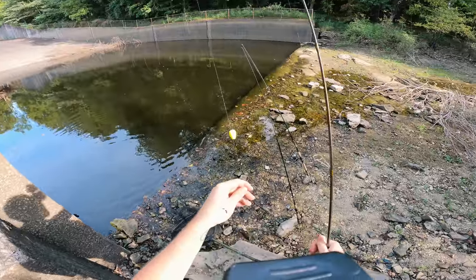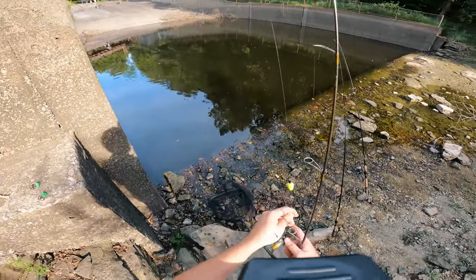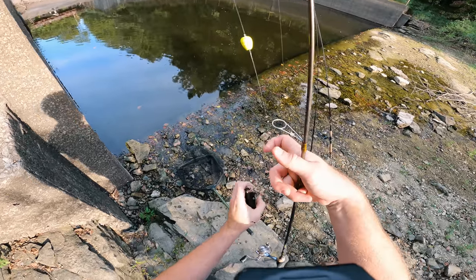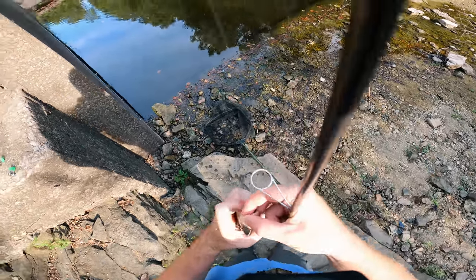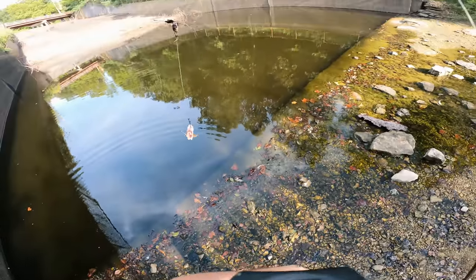I'm actually running low on bait. I've had what I believe to be turtles munching on my bait the entire day. So I'm gonna keep this guy as bait, and it looks like he swallowed the hook anyways. I've got this big bluegill head on my hook. Here we go.